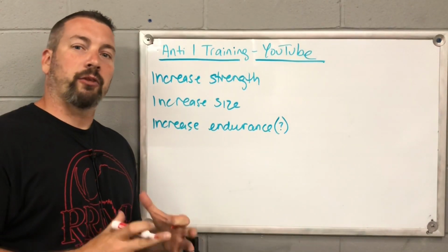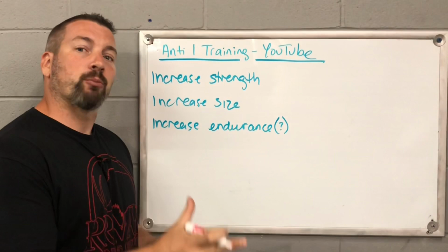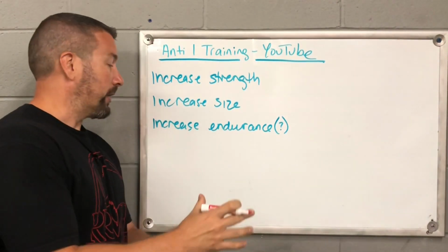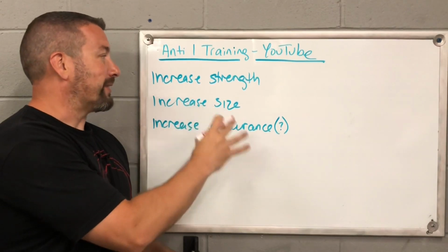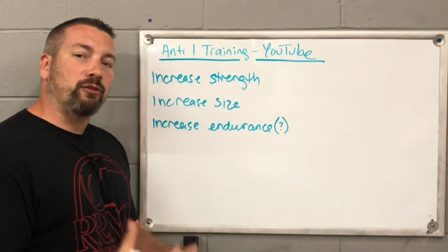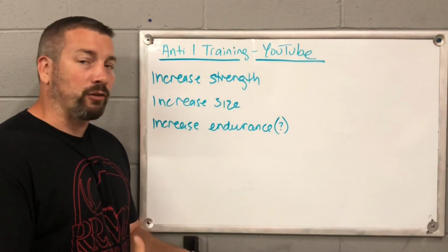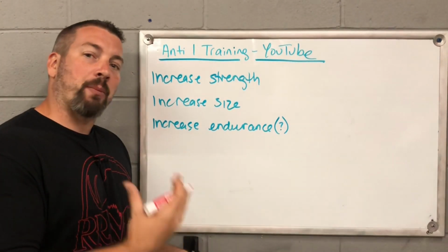All right, so here's how I would plan on doing it. The first thing you're going to look at is how many days per week are you going to train? Well, if you're looking to increase your strength endurance, if you're looking to increase size, and you're looking to increase strength, you want to be in the gym more often than not. Doing something like a 2-day per week or a 3-day per week program is probably not going to work for you.